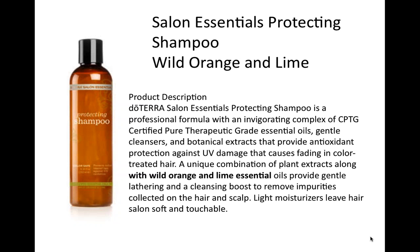Yep, it's pretty amazing stuff. And again, please only use a teeny tiny bit. You'll be rinsing and rinsing and rinsing. Yes.